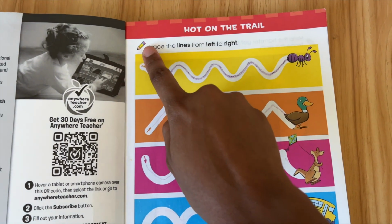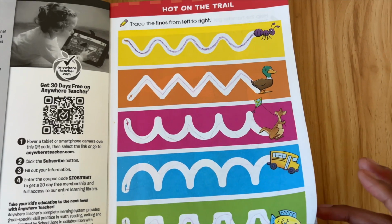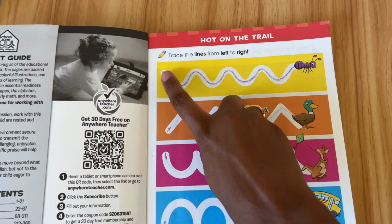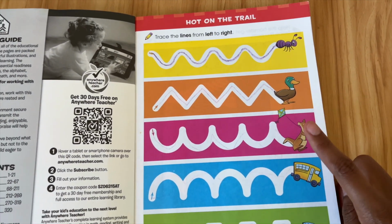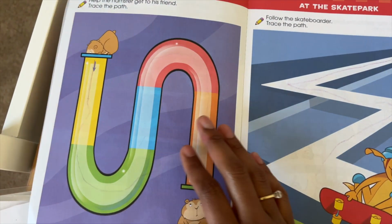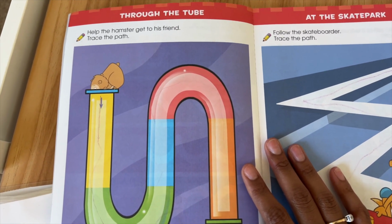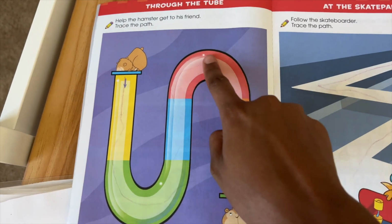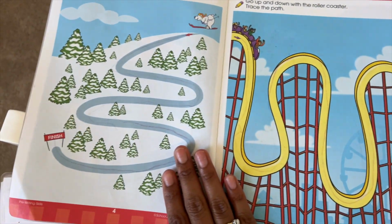So we first read the directions to her: trace the lines from left to right. And usually I have to play like I'm a little character, so I act like I'm the ant. I have to say, can you catch me? And then she'll try to catch the ant, the duck, kangaroo, bus, and the fish, okay? And then the next page is a little bit more: help the hamster get to his friend, trace the path. So I do little character voices, and then she's able to help the hamster get to his friend. And there's just a lot of different pages here.